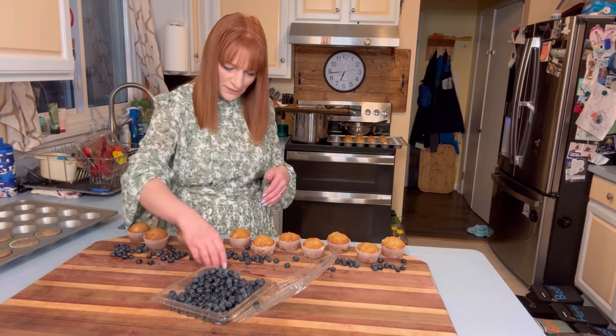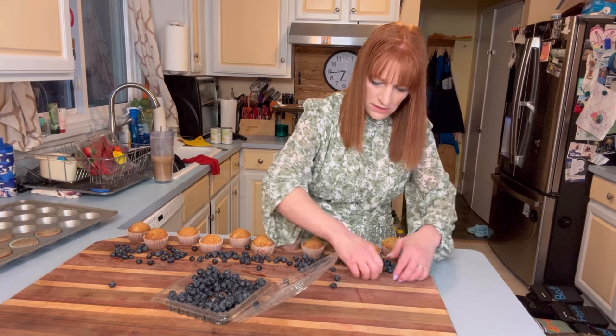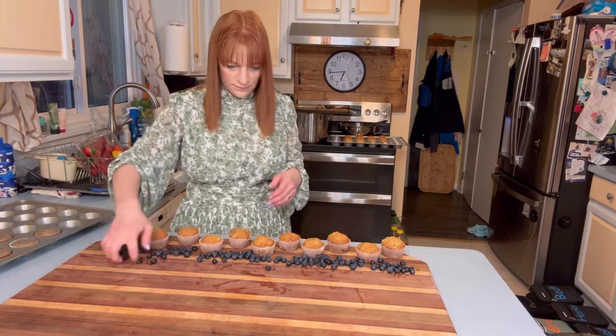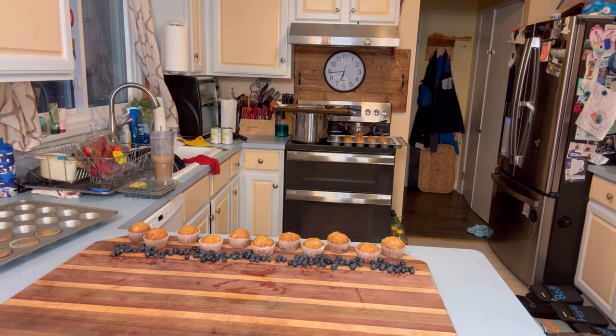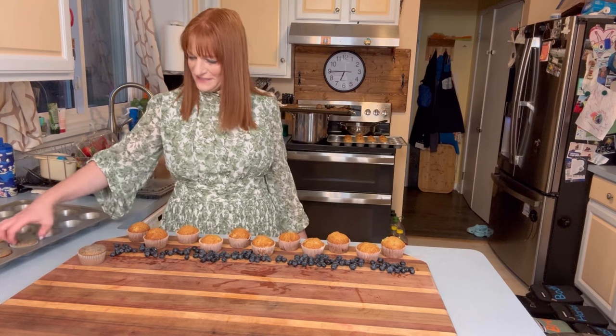We got banana muffins, blueberries, blueberry muffins.